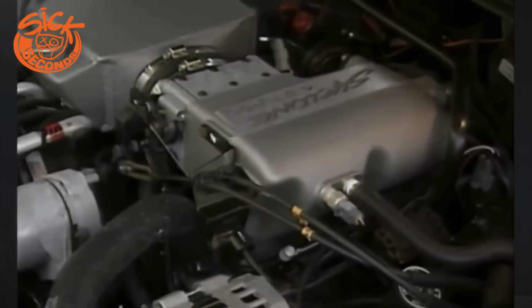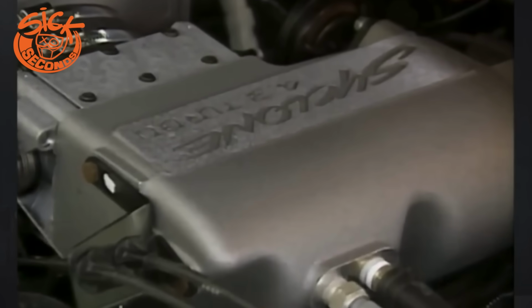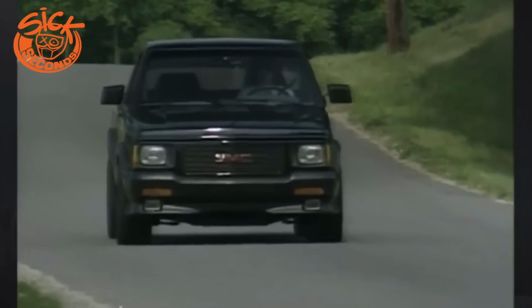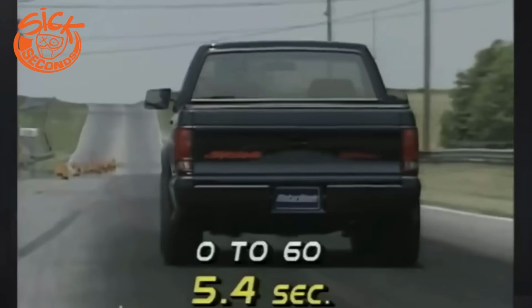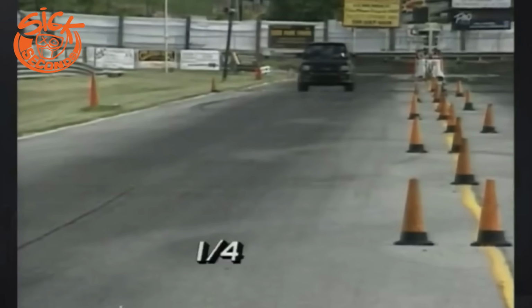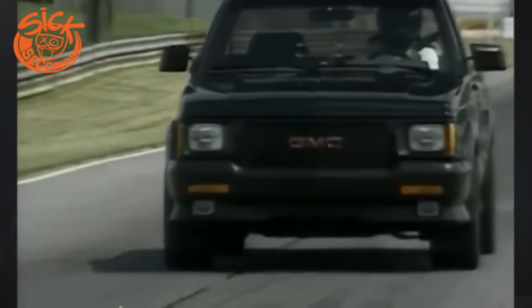This heavily massaged version of one of GMC's standard truck motors makes 280 horsepower and 350 pound-feet of torque. All that torque feeds through a 4-speed automatic transmission and into a full-time 4-wheel drive system adapted from GM's rear-drive minivans. In this case, 4-wheel drive is needed to get the power quickly to the pavement. The result is a truck that will outrun most high-performance cars with a 0 to 60 time of 5.4 seconds on a 90-degree day. On cooler days, under 5 seconds is very possible. At the drag strip, the quarter mile also flies by in 14.1 seconds at 98 miles per hour. A Corvette ZR1 does only slightly better.